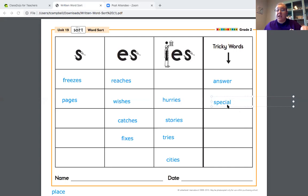Remember how we do it? We write it. We write it in the air. We write it on the back of somebody. So before the test, go ahead and go special. S-P-E-C-I-A-L. And then whisper talk. S-P-E-C-I-A-L. And then just mouth it. Okay? And then maybe you can borrow your sister and draw on her back with your finger, not with a marker. All right, do the same with answer.